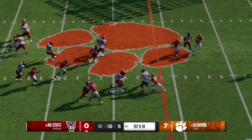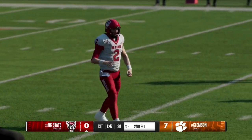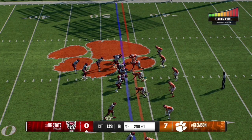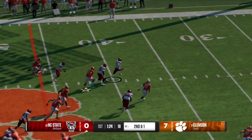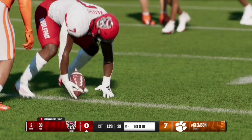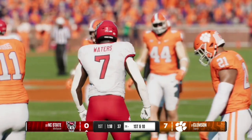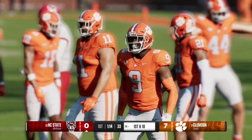Here on 1st and 10, they give a halfback draw, and that is a nice gain of 9 yards on the play. Here on 2nd and 1, on the play right after, they pitch it out to the running back, who finds lots of blocking and space on the left-hand side as he takes it all the way up to the 25-yard line, and NC State get into field goal range right here.